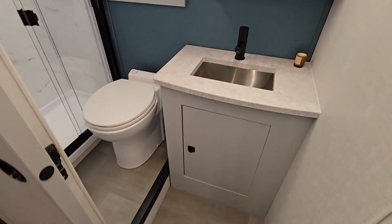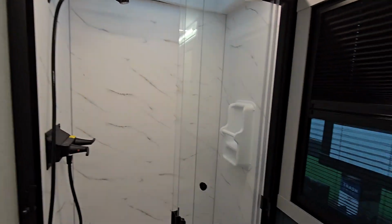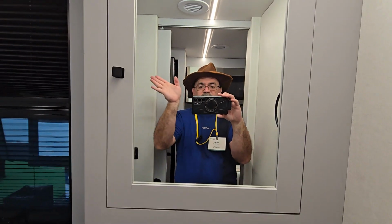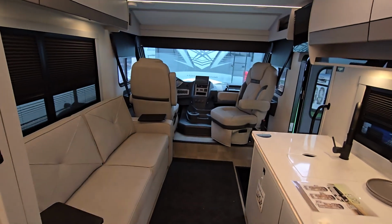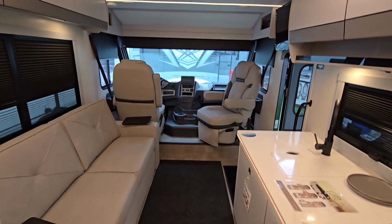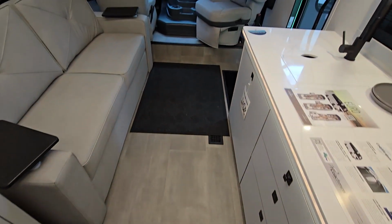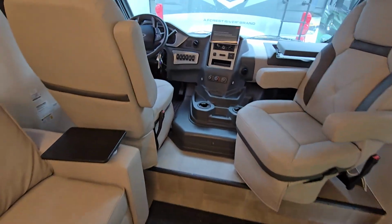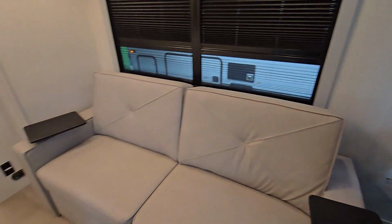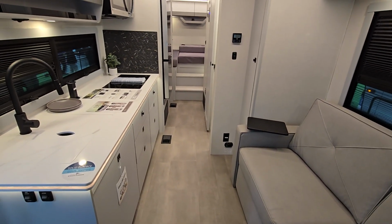Now, as we look at the washroom here, good sized washroom, good space to step out, get dressed. Medicine cabinet. And just overall, a nice compact package. Now, this is the non-slide out unit, but you can see it's not limited for living space. Really well appointed, wide aisles, good living space for a non-slide unit. And that just helps keep the price point a little bit better.